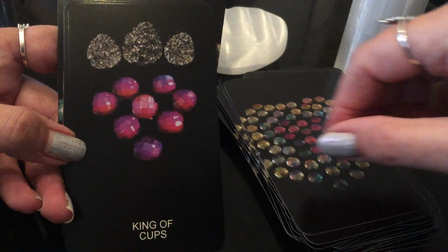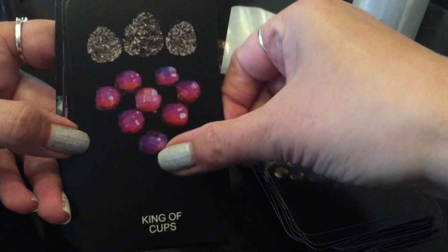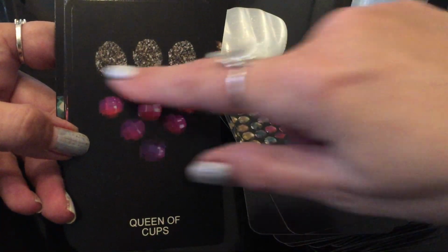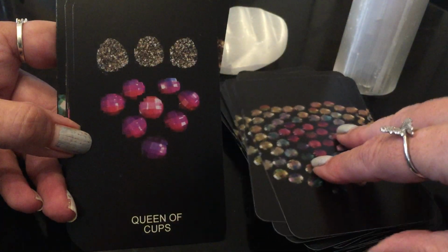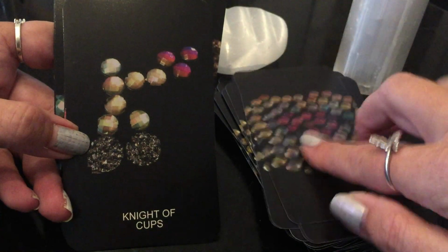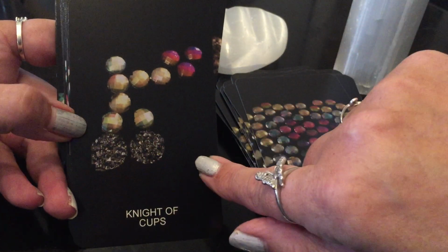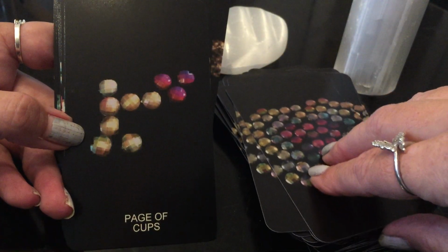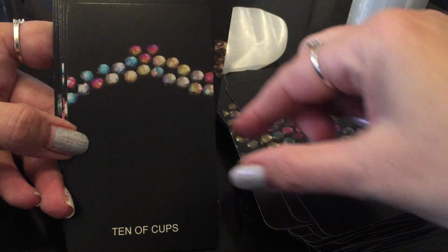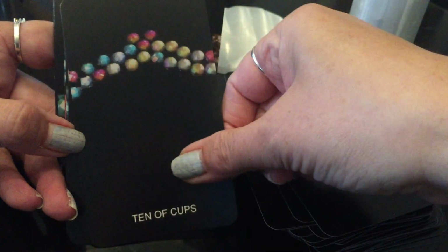Here we have the King of Cups. It was kind of like a heart, but then a face. Then the Queen of Cups, her crown is a different shape. Here comes the Knight of Cups, riding in with his little cup. Page of Cups, coming in with his cup. Then we have the 10 of Cups, the rainbow of cups, with the little heart up here and the rainbow.